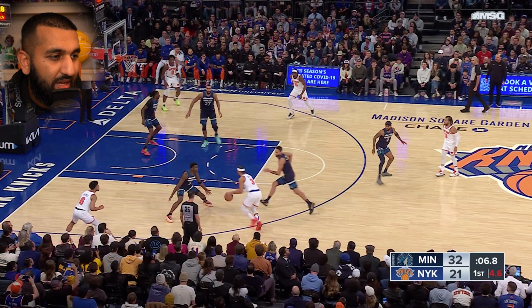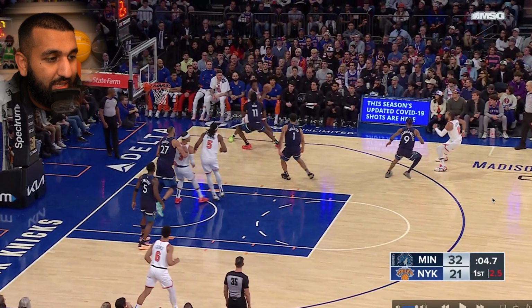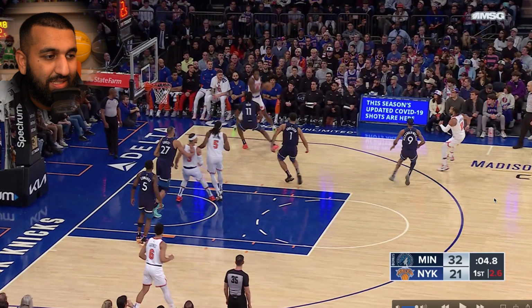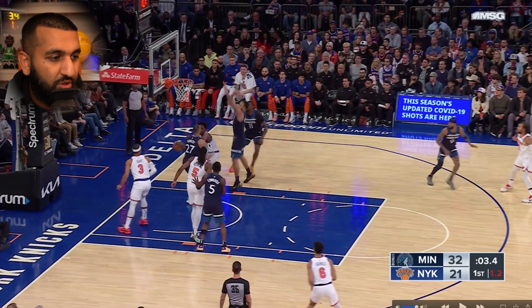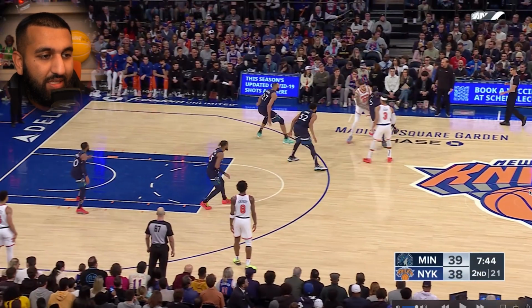Here you go. OG Anunoby in the corner, spacing the floor. Josh Hart is going to drive. And he does that to receive the pass in the corner. Now he catches it and he does a great job of catching the ball and instantly getting to a rip-through move to beat Naz Reid, to drive, draw the defense. Look, he's got Gobert committed. He's got Kyle Anderson jumping. Naz Reid is out of the play. And it's an easy dump-off pass here to Josh Hart, who can then finish the easy bucket.